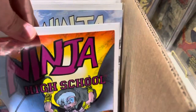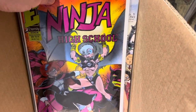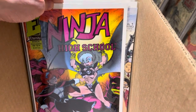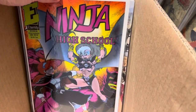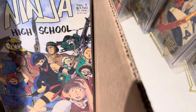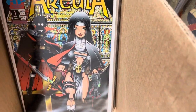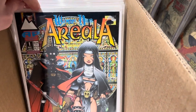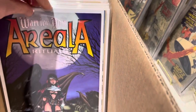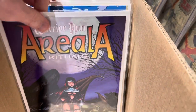That's Lilith. If you're familiar with Warrior Nun, she was the main bad nun, I guess, that became sort of a demon at the end of it. So this is her first appearance. And then another Ninja High School #3, and this is Warrior Nun Areala #1. This is the first appearance of, this is a different one. This is another #1, but a different one.